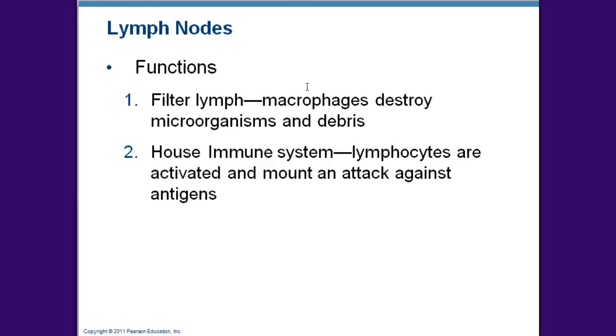Lymph nodes. So the lymph nodes, as it says here, do 2 important things. Filtering is the physical process of just removing the stuff that's not supposed to be there. And then the cells that are doing the filtering are part of your immune system. So your lymph nodes are actively filtering and fighting any possible infectious agents.